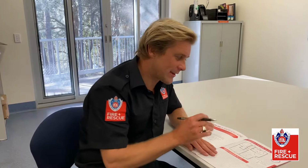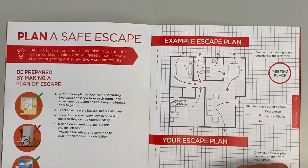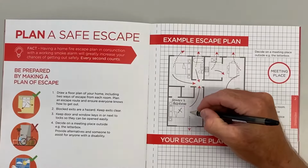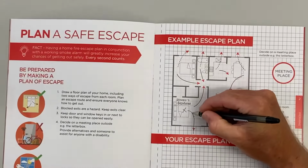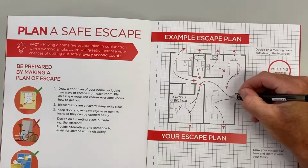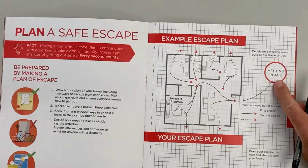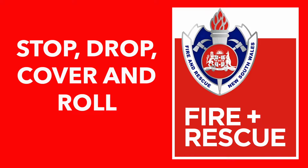All right, kids, it's really important to get together with your family at some stage and get an escape plan together. All you gotta do is have a picture of your house, where all your rooms are, and discuss an easy way to get out of your house in case there's a fire and meet up at a safe meeting point outside. All right, great job, guys.